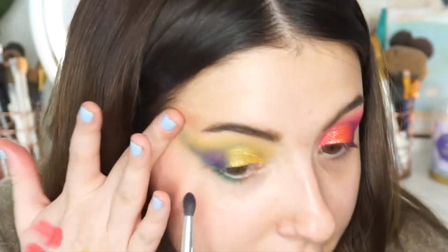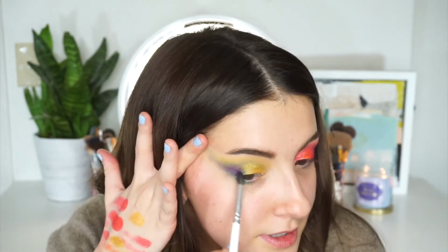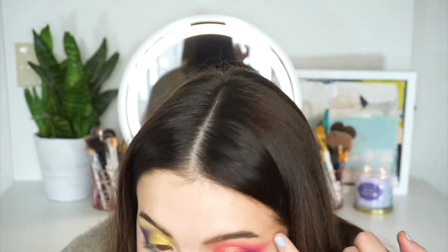Which it's not layering very well. I should have put this purple on first, because as you can see, now it's just starting to get patchy, even though I'm really packing it on there. I'm not too happy with that. Yeah, it's super patchy. It's not as blended. The pinks were a lot easier to blend, so just keep that in mind. The pinks are a little bit better.